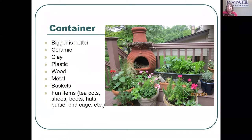Wood, I've not done very many wood pots. You have to be careful with those with rotting out. I've had a couple of metal pots, some teapots actually. And what I found was they are extremely hard to take care of. Two reasons. One is because they're so small, so you don't have a good reservoir of soil potting mix in there. And two is they just get hot and dry out so quickly.